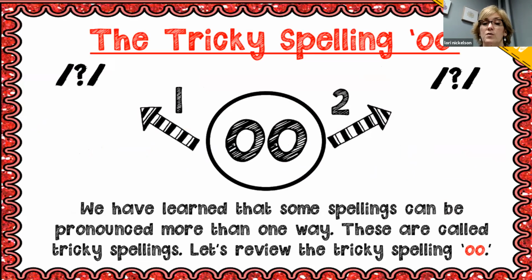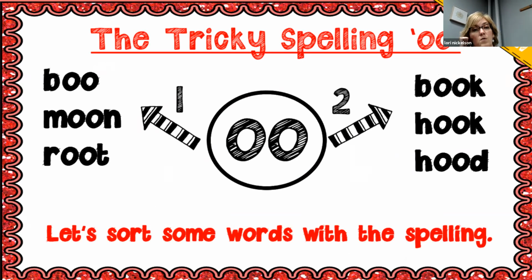So our tricky spelling, oo. We have learned that some spellings can be pronounced more than one way. These are called tricky spellings. So let's review the tricky spelling, oo. We have two different ways to pronounce it. The one way, like in boo, moon, and root. But then our other way, book, hook, and hood. Two different sounds, but the same spelling.